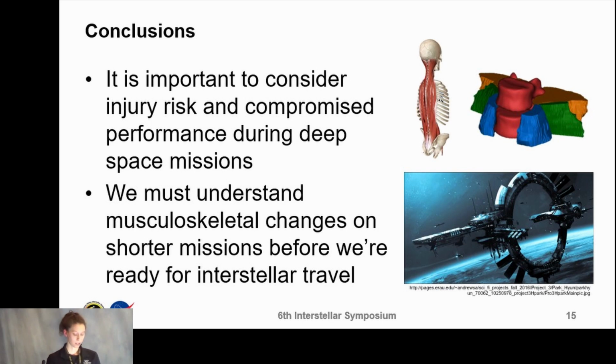So we must continue to invest in understanding how these bones and muscles change on shorter duration missions before we're actually ready for interstellar travel. Even though the study that I'm working on is not directly about interstellar travel right now, it's a key step to getting us there.